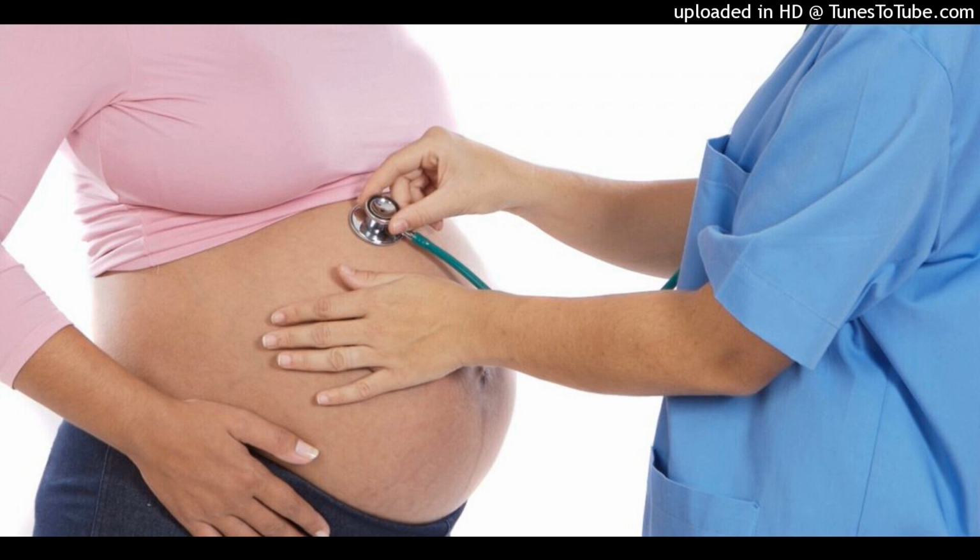Recognizing that onset of labor in early gestation has subtle signs and symptoms compared with labor near term makes the woman aware that she should seek care promptly rather than waiting for more definite signs of labor.